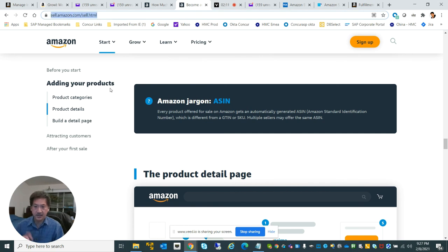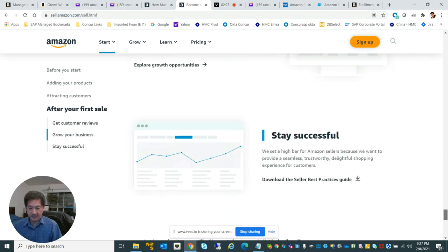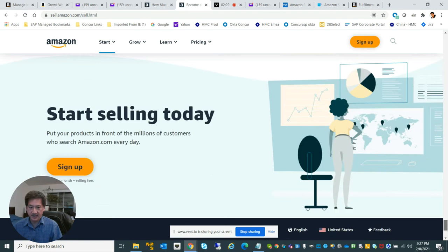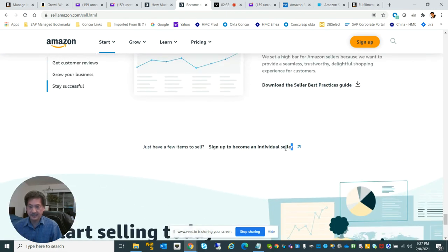You have to go to sell.amazon.com/sell.html. Go to this link. Do not go to any other link that you get from Google because a lot of the pages don't even have the link to sign up as an individual user on it. They bury the link in this page. It's like a million miles long. You scroll to the bottom, you go up just a little bit, and in this teeny little print here, it says sign up to become an individual seller.